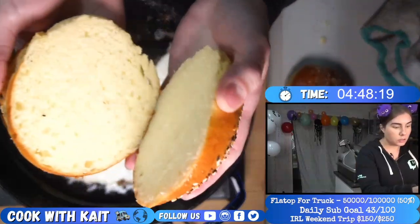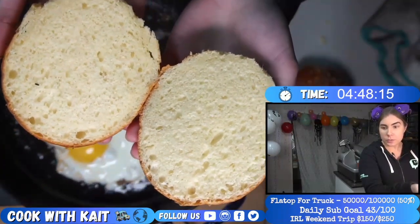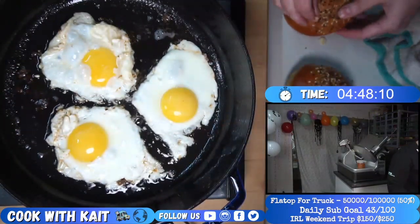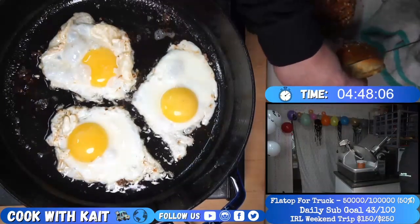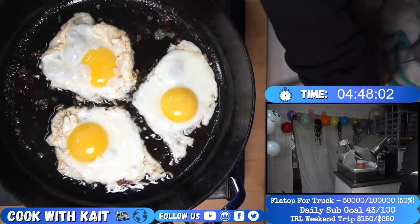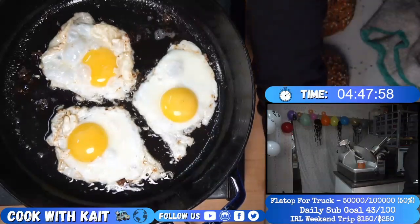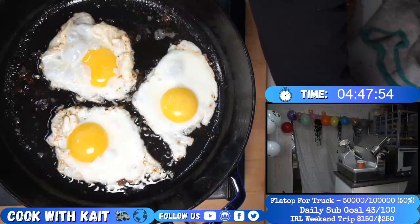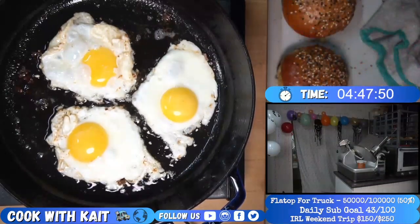Look. Can we even make a better brioche? I don't think so. That's why I love making these buns. They always turn out. Like, straight up, always.